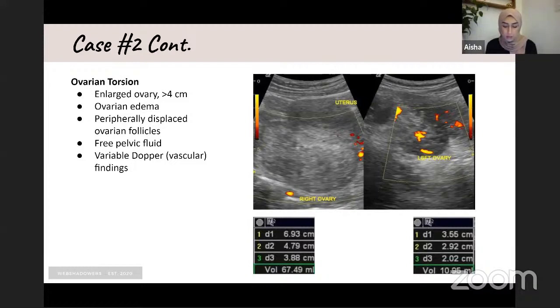So one of the questions asked is, how does this happen? Torsion occurs mainly due to two main reasons. One is hypermobility of the ovary. It just naturally has the ability to move. And the other reason is an adnexal mass, and this is more common. So if a patient has a large paraovarian cyst, or a dermoid cyst or a malignancy, that serves as a lead point for the ovary to twist on itself because now it's very heavy and it's not as stable in the pelvis, which can lead to ovarian torsion.